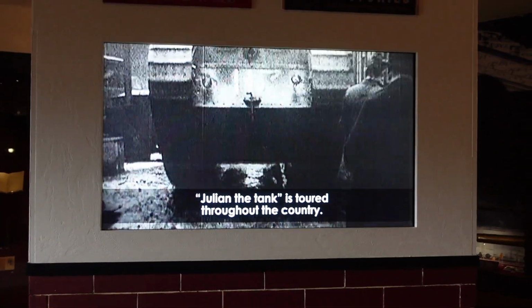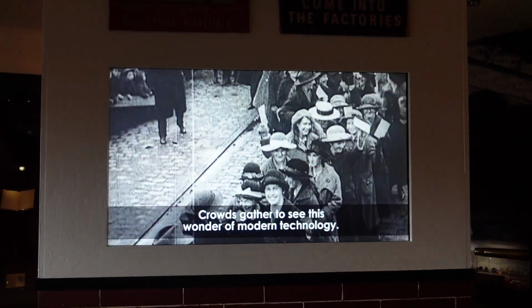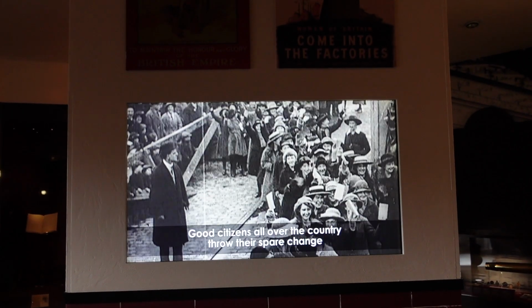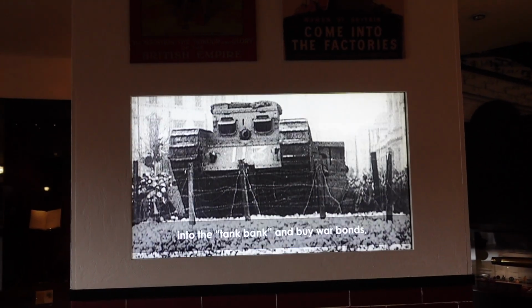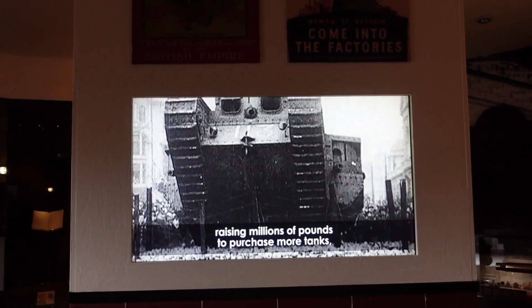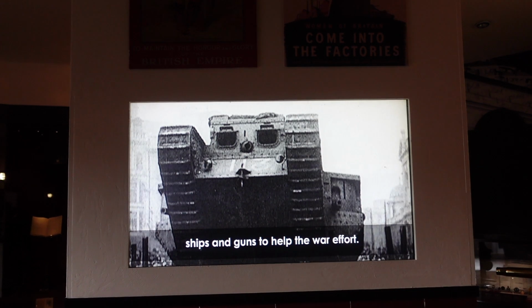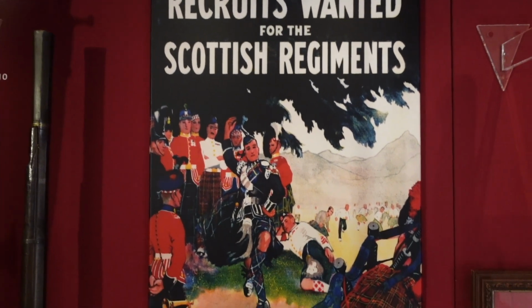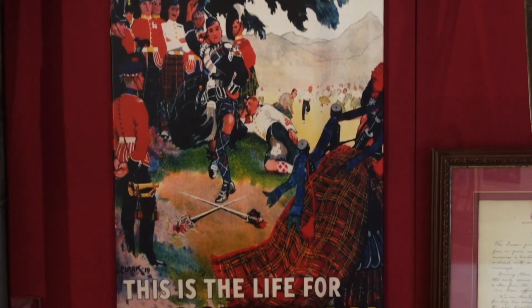Julian the Tank is toured throughout the country. Crowds gather to see this wonder of modern technology. Good citizens all over the country throw their spare change into the tank bank and buy war bonds, raising millions of pounds to purchase more tanks, ships and guns to help the war effort. Heavy industries, many factories closed, others scaled down production, and unemployment rises.